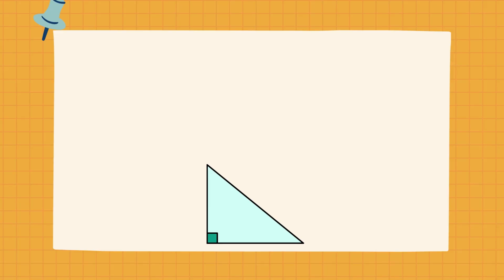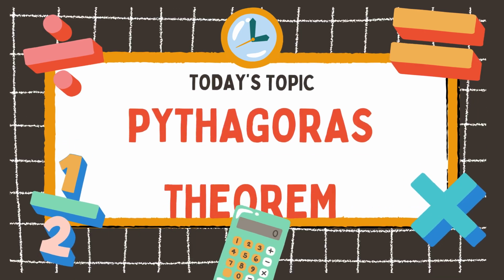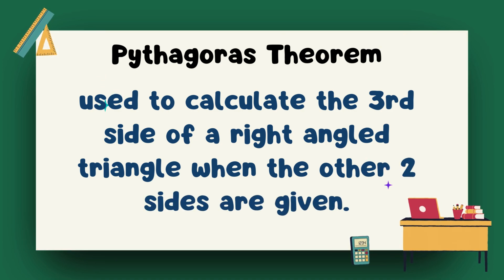Today, we're unlocking the secrets of one of the most famous theorems in mathematics, Pythagoras' Theorem. Get ready to explore a rule so powerful that it changed the way we measure the world.